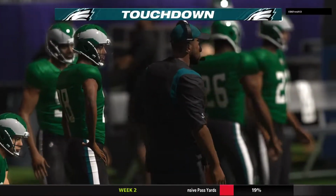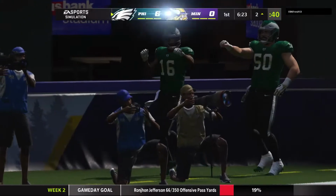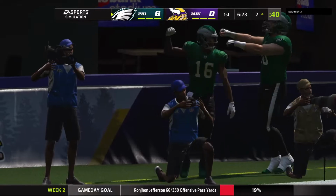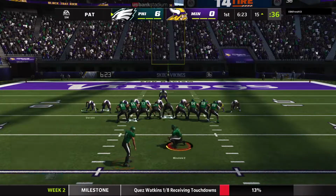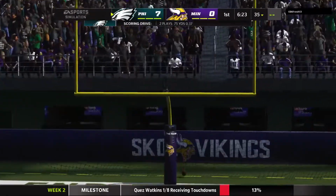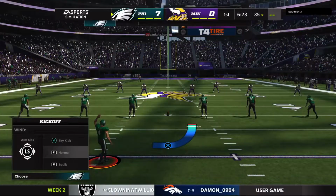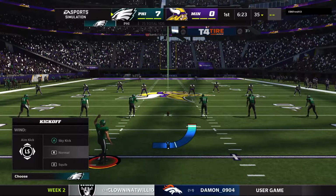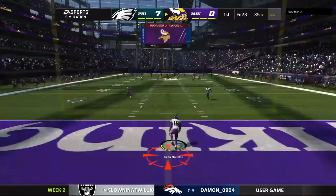Touchdown, Philadelphia! Quez Watkins, his first touchdown here of the new campaign. And the Eagles on just 2 plays have taken the lead. Elliott good on the extra point, and that makes the score 7-0. Now after the touchdown, here's Elliott on to kick it away.